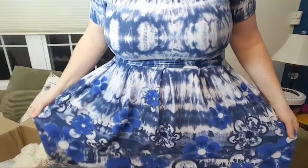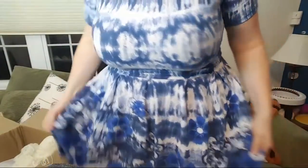Oh, I can't believe no one noticed. Look at my dress. I did not dye it, but I did find a tie-dye-ish dress. And so I was very excited, and I specifically wore this in honor of the KnitPicks big sale today.